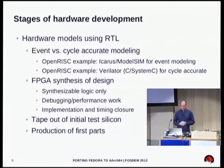Later on in the process, you get actual test chips made. You get actual tape out, which is when you say, okay, I have a design, I'm going to go make some silicon chips now. And some guys are working toward that goal. We hope to have some silicon in the coming months, in the coming year, that we can play around with.